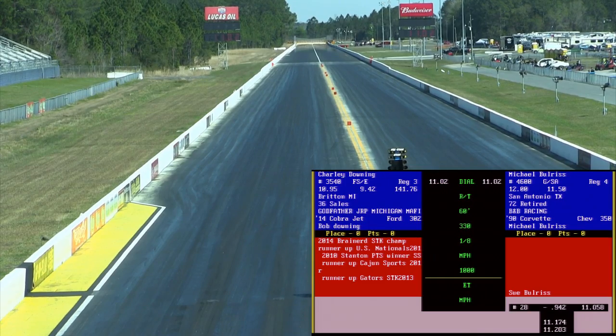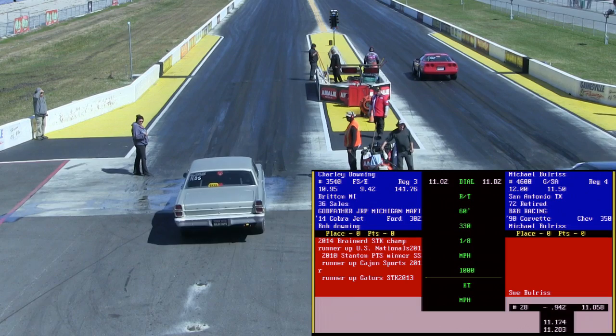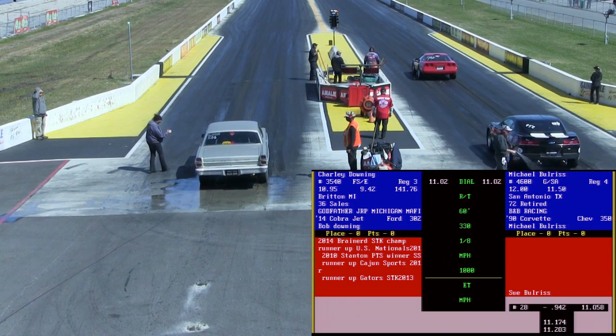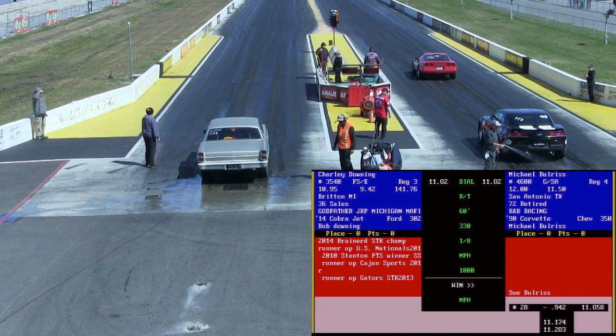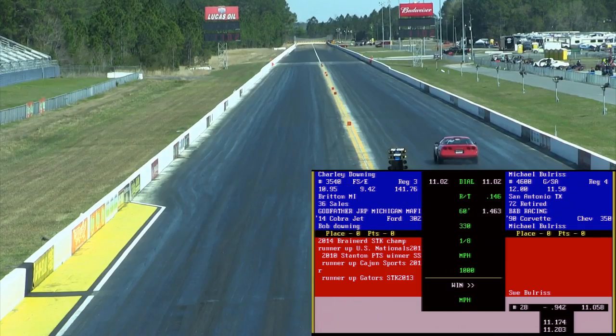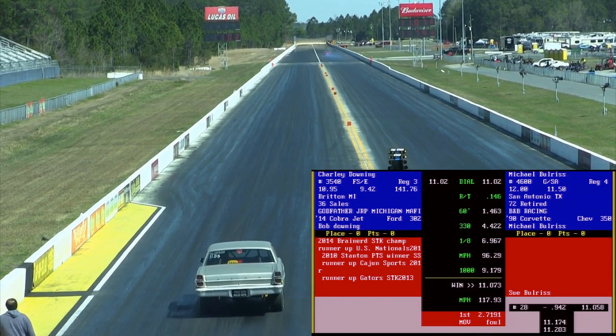Well, at least I can't be too disappointed here. I'm disappointed that Charlie Downing was a no-show. But I can't be disappointed in the red light when there's no car on the starting line. How about Mike Bower standing up that 90 model Corvette? It's like, look, everybody look at my oil pan. Whee! 11:07, 117 miles an hour for Mike.